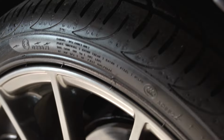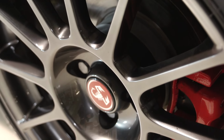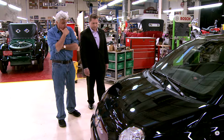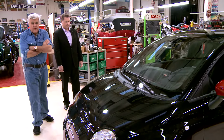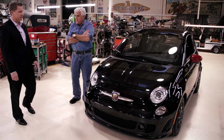How about that? Tell me about the brakes. Are the brakes different than the standard Fiat? Brakes are different than the standard Fiat, much bigger brakes. This car has the optional 17-inch forged aluminum wheels. Oh, 17 inch. What are they normally? 16 is standard, 17 is the option. Okay, and the rotors are painted red, just like a Ferrari. It's the same company, right? Same company.